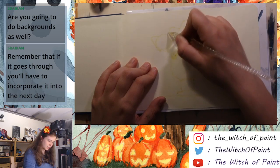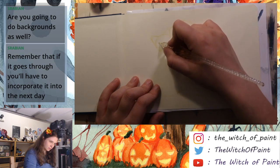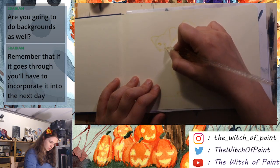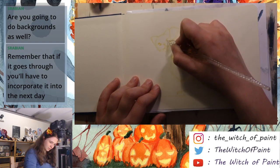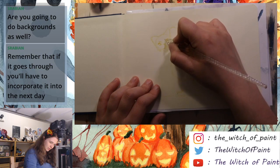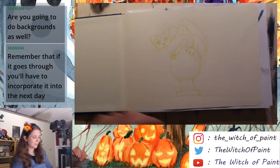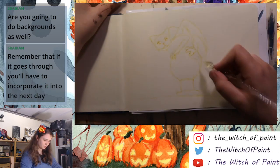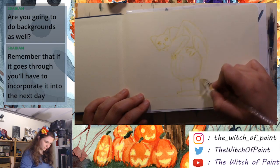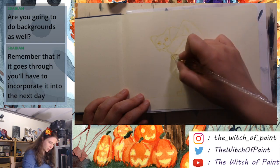I'm gonna give it a little beardy. I'm gonna make it a fluffy one. It's gonna be a fluffy gargoyle. Okay, now it looks a little bit mischievous. Look at that. We've got a little mischievous gargoyle. I need to close the drawer again. Make that fluffy.